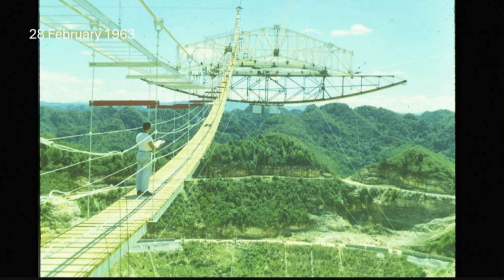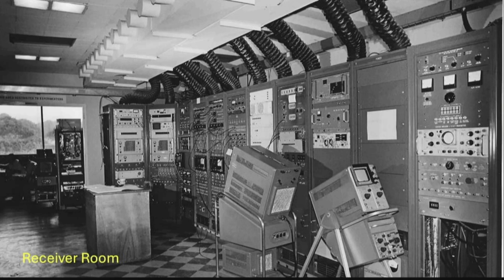It was an adventure. This is a receiver room in the operations building, and in the background here is a control room where you would control the position of the telescope itself. But in here were the guts of the signal processing equipment.